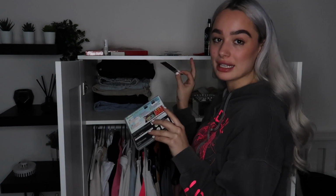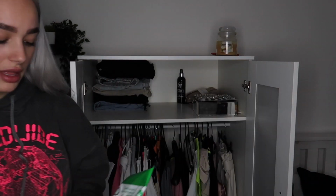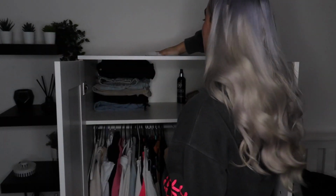So I'm going to sort out all the last little bits on top. Most of it is just rubbish and an extension. Lovely. And then it is really dusty on top, so I'm just going to use a wipe. I'm just going to give it a little clean, get all the dust off.